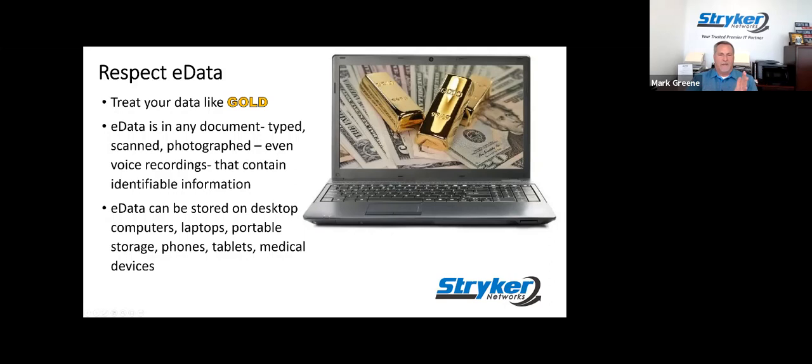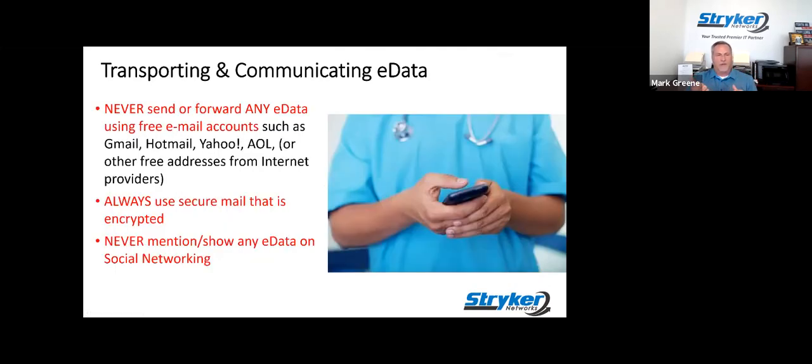And some of the areas that we talk about is that you never forward any of your electronic data to free emails through Gmail or Hotmail or Yahoo or AOL, which are hacked all the time. Not so much Gmail, but all the other ones have been hacked multiple times. And all that data that sits in your email accounts, that sits in files, including some areas of Gmail, other than G Suite, that you want to make sure are not available. Anyhow, you want to be cognizant. You don't want to be using that like that.